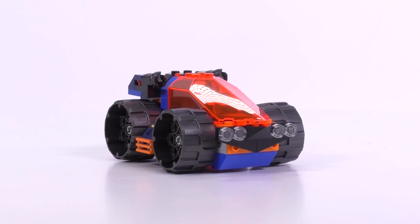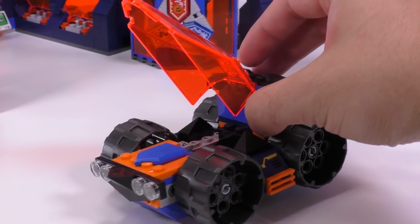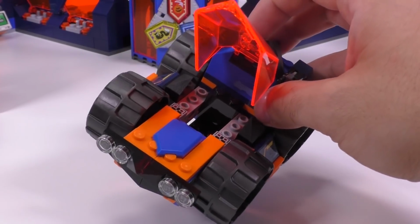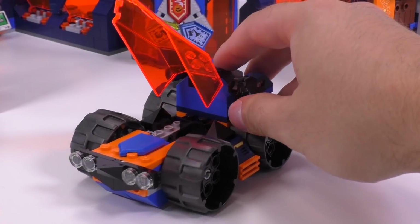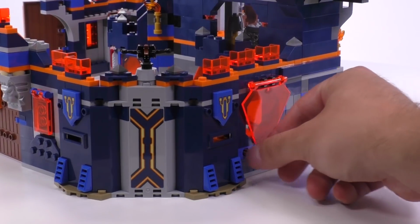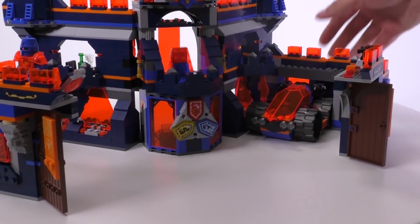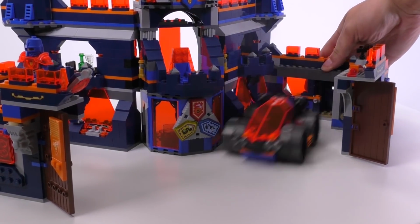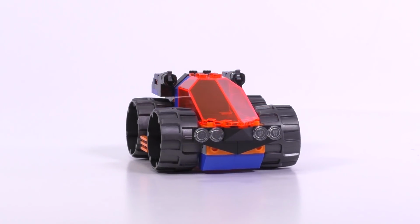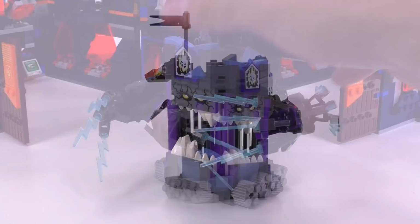The cockpit is somewhat lacking, nothing else beyond two small tiles with prints. No levers, no driving wheel, nothing else in there, but plenty of space to fit even a fully packed Nexo Knight. Some lights in the front, also two stud shooters, and this guy comes with a function that is inside the castle. If you push this lever here, you can just shoot this guy, pretty much launch it into action. That's the only actual moving function of the entire castle, except for the opening function, and I think it works pretty well.